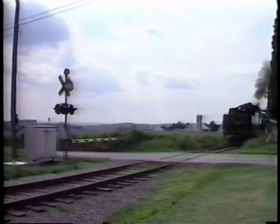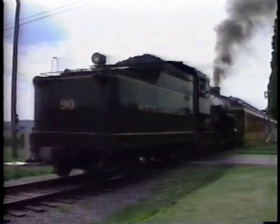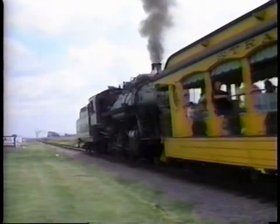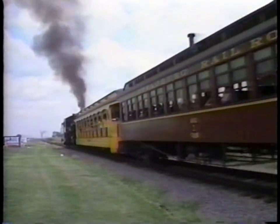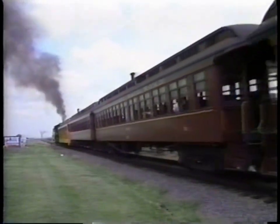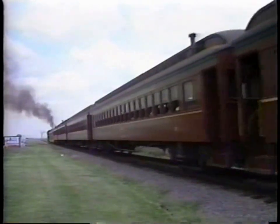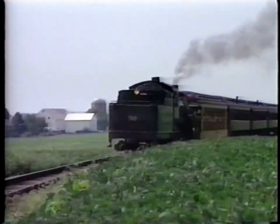In 1960, the first steam locomotive was purchased for the Strasburg collection, and the rest is history, with ridership in 1993 expected to exceed 425,000. The Strasburg operates on a year-round schedule, but the summer months offer an opportunity to see two different train sets in action. Alternate trains depart every 30 minutes, so let's catch up with the first train of the day, headed up by the Strasburg 90.